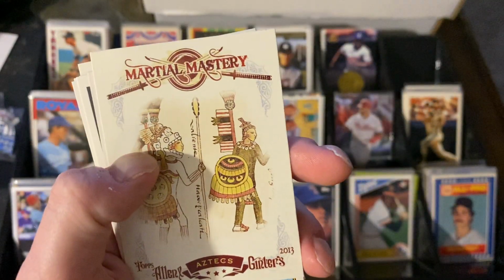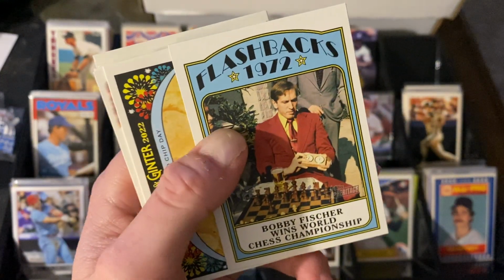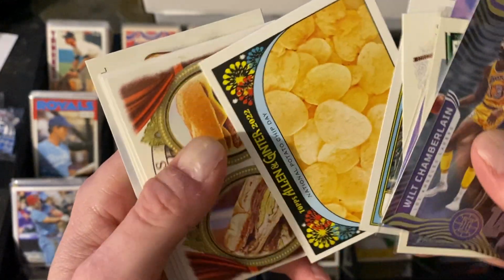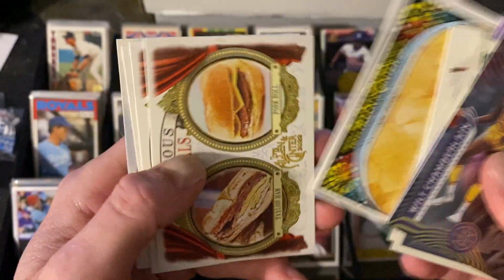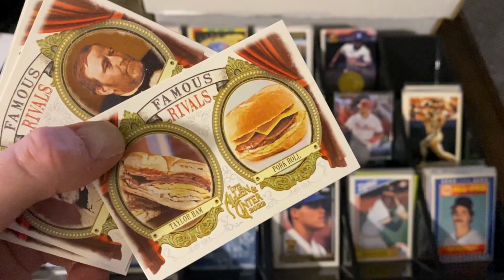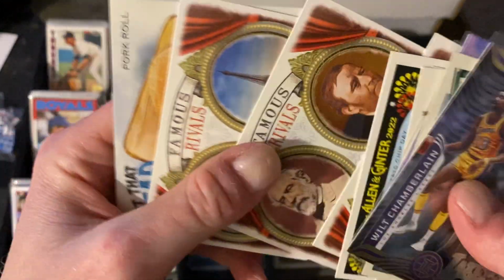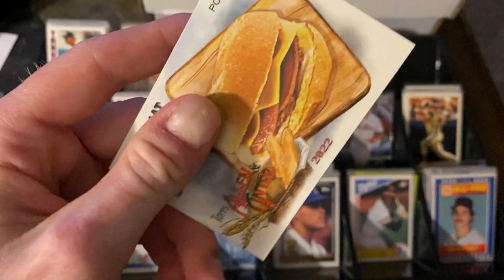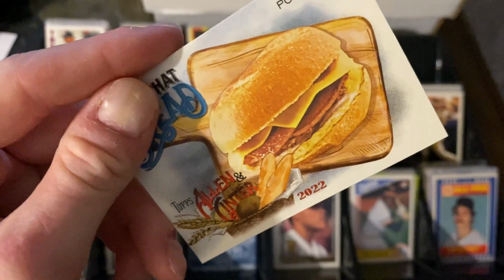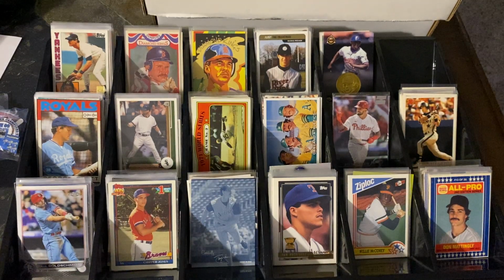The Aztecs. Bobby Fischer, chess, because both her kids play chess, so that's awesome. She likes potato chips, so that one was fun. This was her most favorite one, because it was so weird and so random. The Taylor Ham versus the pork roll. I'm sorry, that was their second favorite. There's Grant versus Lee, France versus... This is her most favorite. The sandwich, the pork roll. We found some of those before now, and I think we're going to end up working on that entire set.